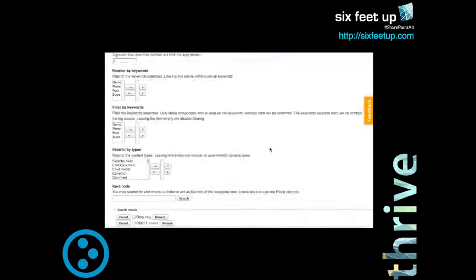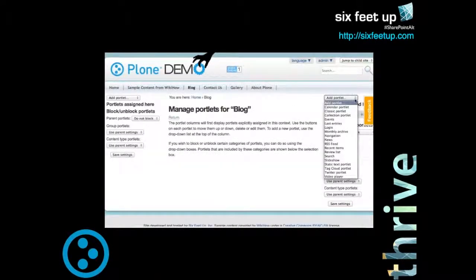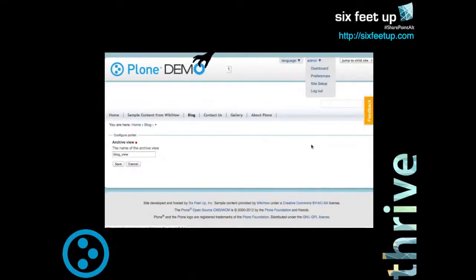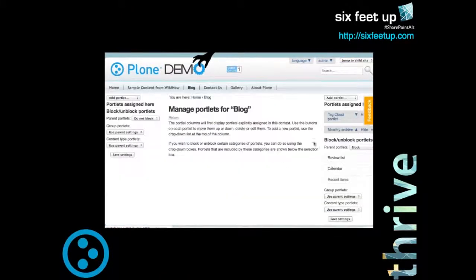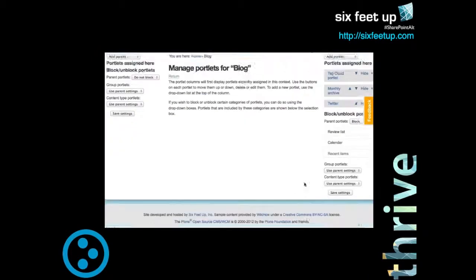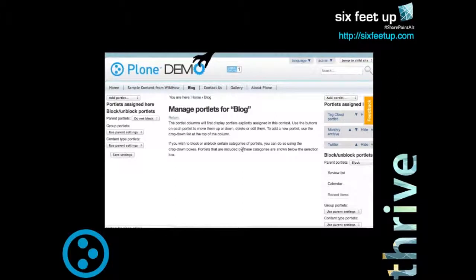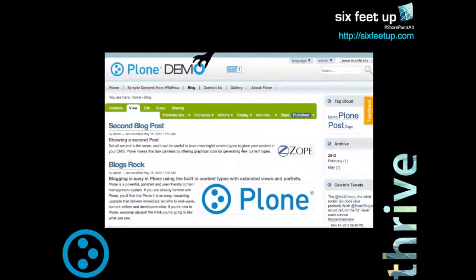We will add in some configurations here for that. Just take the defaults. And then we'll add in the monthly archive, so we can see per month the number of blog posts that have been posted. And we'll go ahead and add in a Twitter portlet, so we can actually link this to my Twitter account and see my 5 most recent tweets. And these are all part of a third-party add-on for Plone called Blogstar. So now if we go view our blog, we'll see our new portlets over on the right-hand side, and we're all set with our blog.